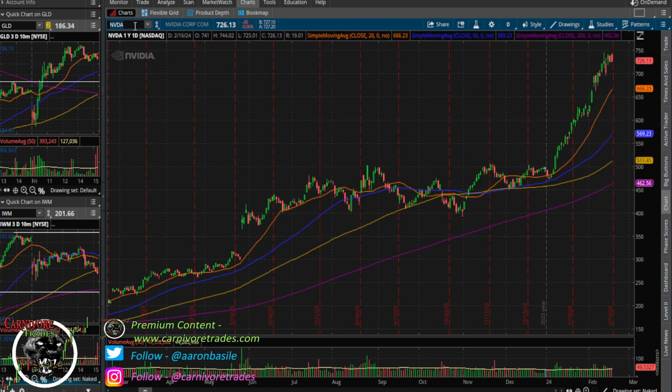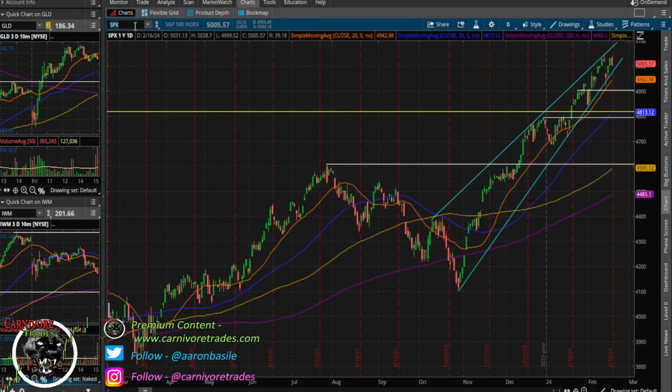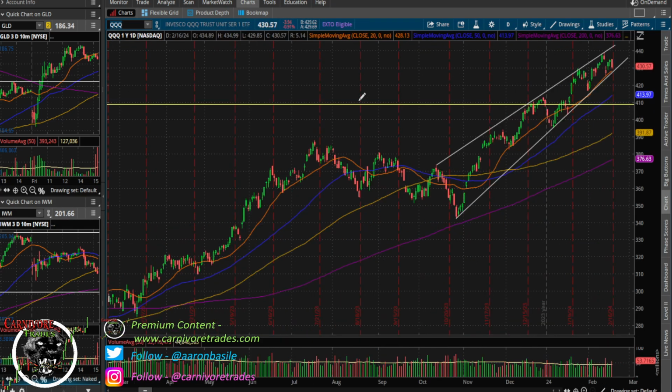But again, like I've been saying, until the market breaks this pattern of higher lows, higher low, higher low, higher low, the market can still hold up. But obviously, Nvidia will be the fulcrum this week. You can see the rising wedge there. Same thing on the Qs. And a break of this trend line on volume would tell me that we're likely in corrective mode.